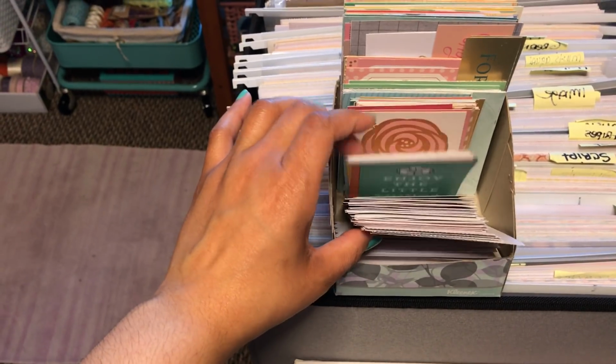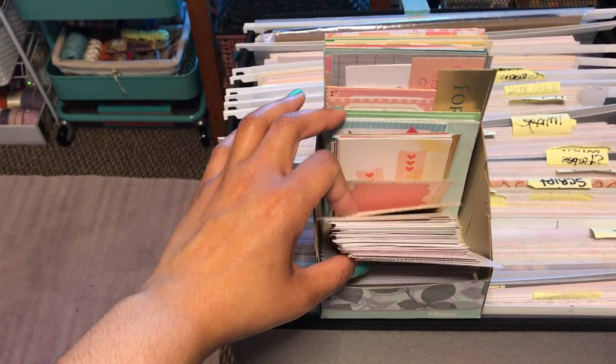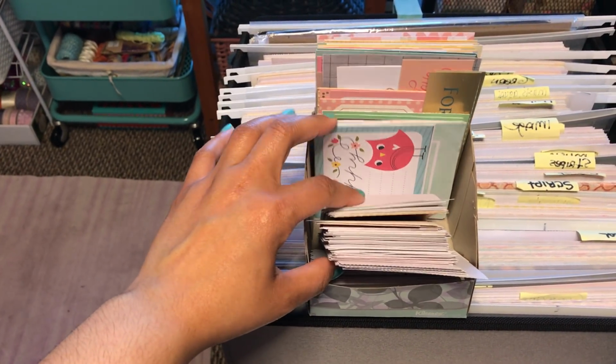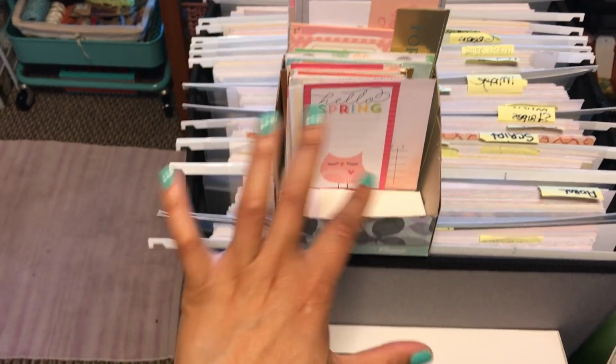If I have an image like this, for example, I'll just go through the right section for it. And if I just have journaling, then I'll just do that. See, it makes it easier. So yeah, I love this idea.